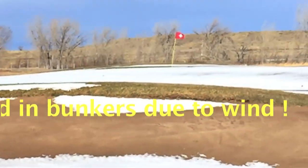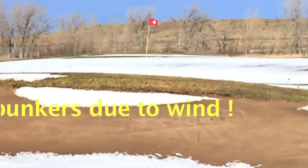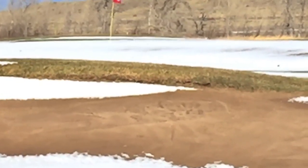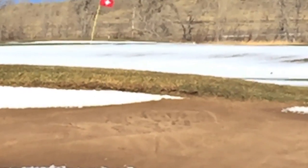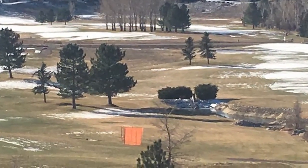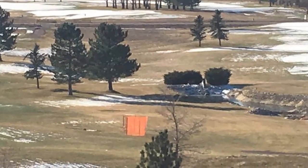Over the years, we have lost a lot of sand during the winter months, which is not only costly, but requires a lot of labor in the spring to replace. To help reduce the amount of sand we lose during these winter months, we have incorporated two practices.